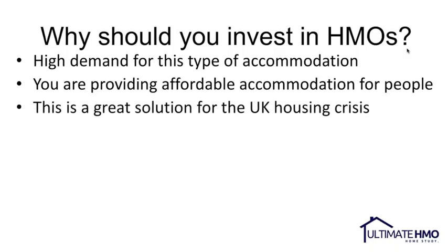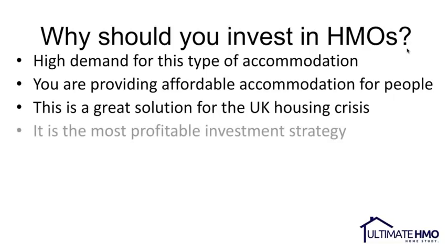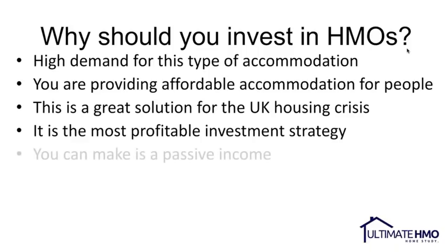You see, right now there is a real problem. There's a UK housing crisis, and by having an HMO, you're providing a home to 4, 5, 6 people, maybe more, within one property. So it really is helping out, and we get rewarded financially for that. In fact, I'd go as far as saying I believe it is the most profitable and stable investment strategy in the UK. You can also make it a passive income.